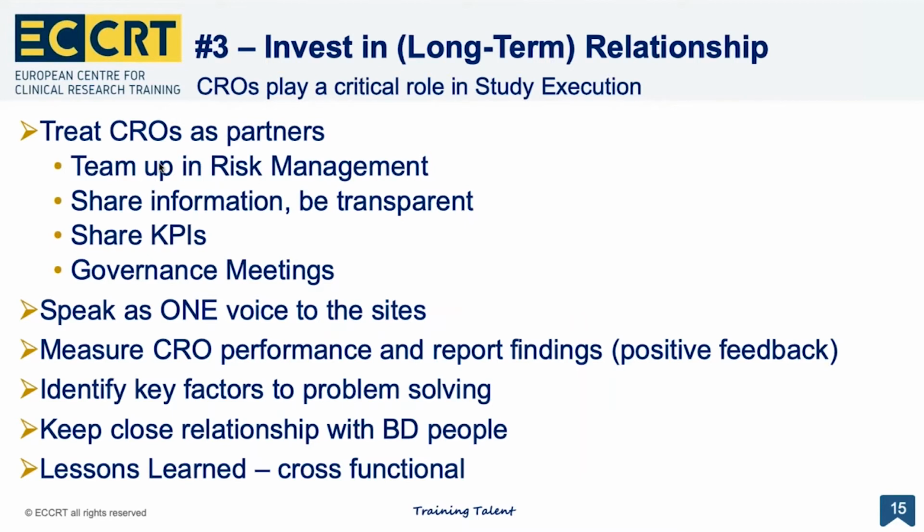So let's move on to the relationship. I've written long term. It can be a relationship for the study, but depends on the duration of your study as well. What I mean is, a study is a journey, and you need to work hand in hand with the CRO as a partner.